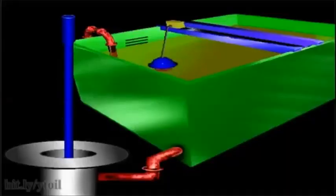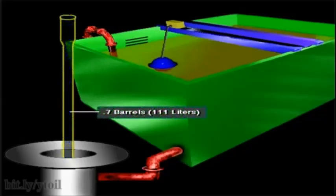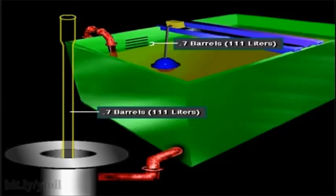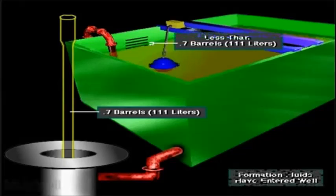For example, let's say the crew pulls one stand of drill pipe. In this instance, the stand displaces 0.7 barrels or 111 liters. Therefore, they should pump 0.7 barrels or 111 liters of mud to replace the stand. The mud level in the trip tank should show a drop of 0.7 barrels or 111 liters. If the level in the tank shows less, then formation fluids have entered the hole, and the crew must take steps to control the well.